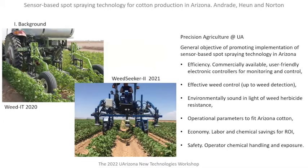So in this program that I lead at the U of A, we have objectives. We want to bring these objectives to fruition in areas that I listed here. First, efficiency. We want to use commercially available technology. We don't do R&D ourselves. We just take things off the shelf, we integrate them, and then this is what we do. And that's why demonstrations. So we're waiting for our new season, and we can go out in the field and do this.